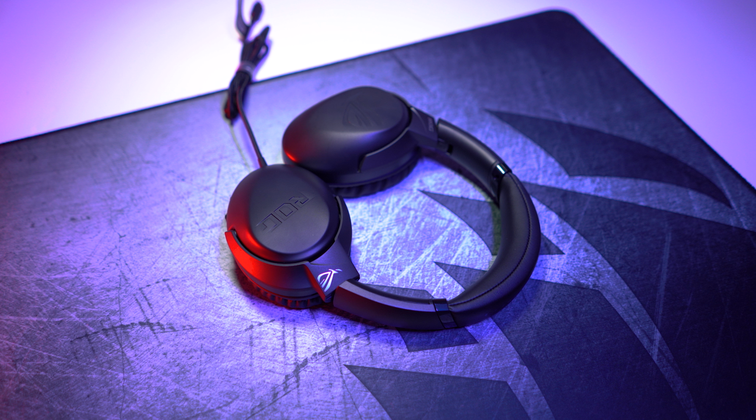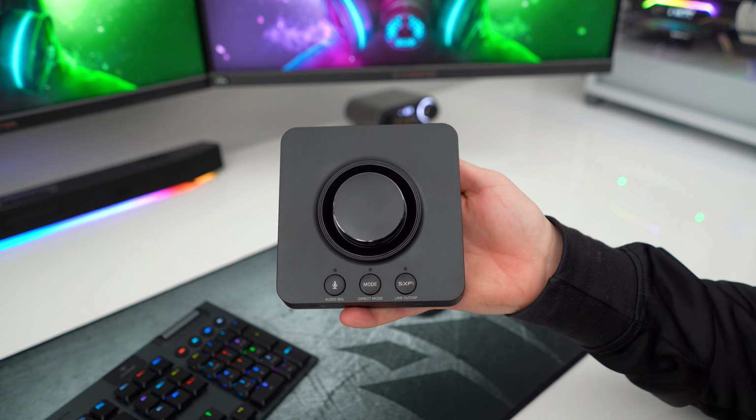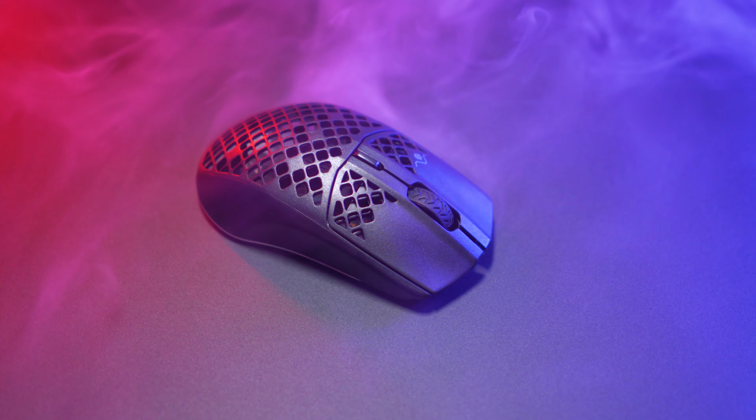So that's my top 5 Christmas gifts for strictly PC gamers. They would make an awesome present to anyone who loves playing games. I tried to pick gifts that aren't too obvious.